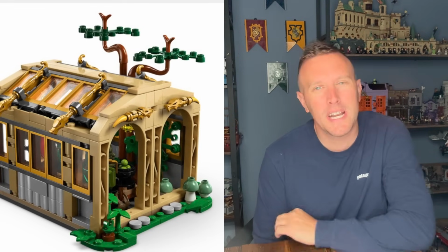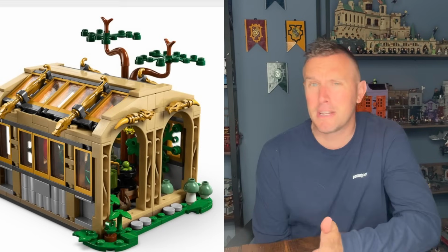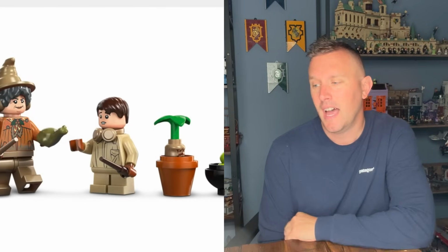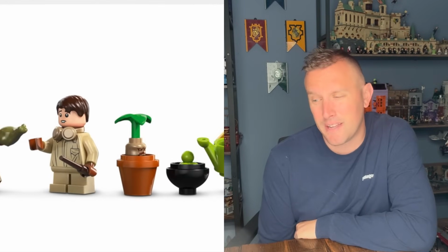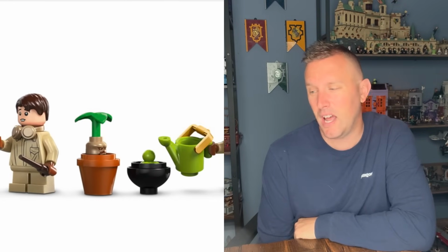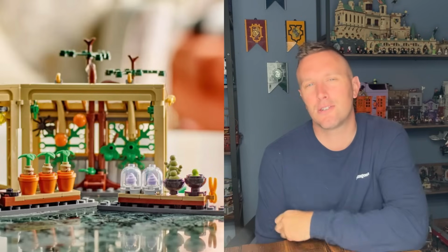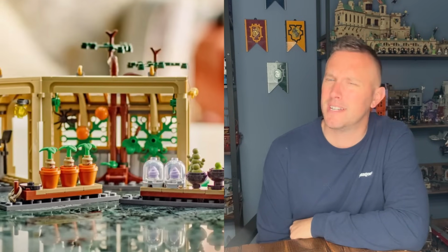It is $49.99 in the US, and all these prices are current. I don't know if they're gonna change with tariffs. They'll probably all go up. I don't like the minifigures in this set. I think Professor Sprout is a weak iteration, and Hermione coming with this set makes sense from the scene, but I don't even think her hairpiece allows her to wear the earmuffs, so that was an interesting choice.